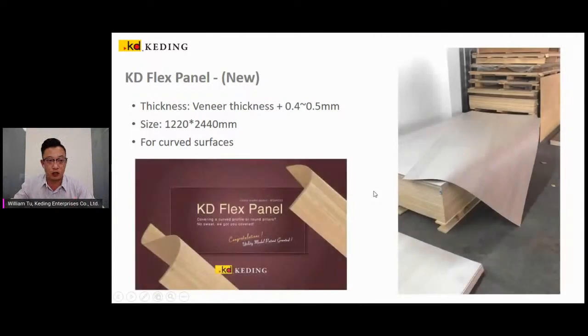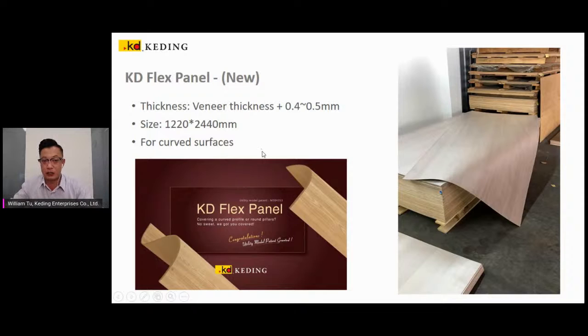And then we also have a KD Flex panel, which is the same size as a regular panel, but very thin. It ranges from probably 1 to 1.2 millimeters. So these are suitable for curved surfaces.